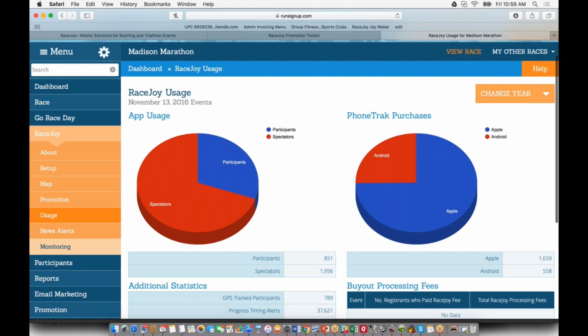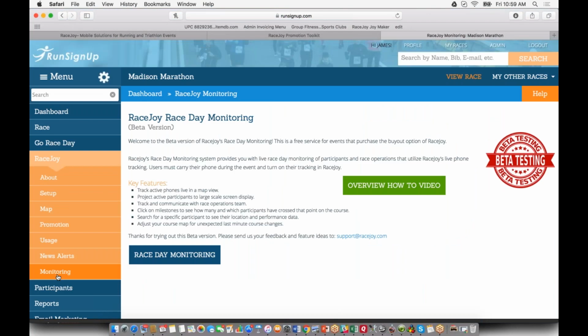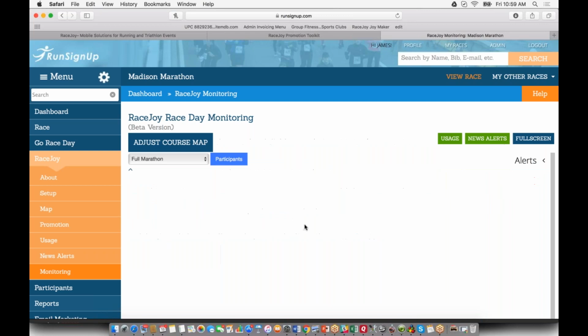And then the monitoring. This is where you would go to monitoring on race day. And there's a helpful little video on how to use this system, but it's pretty easy to use. We are in beta, so if you have any suggestions around this tool, just let us know.